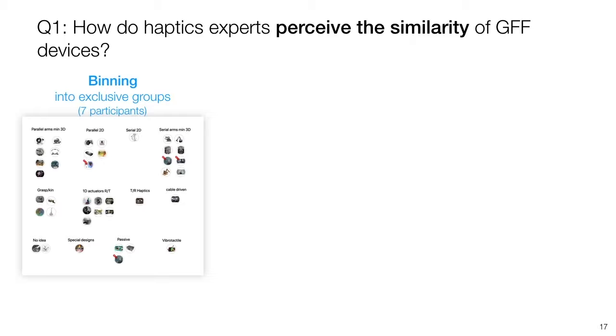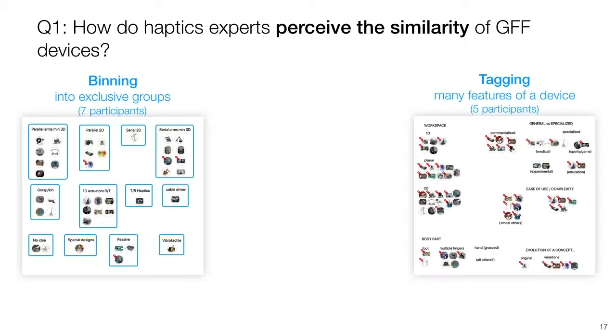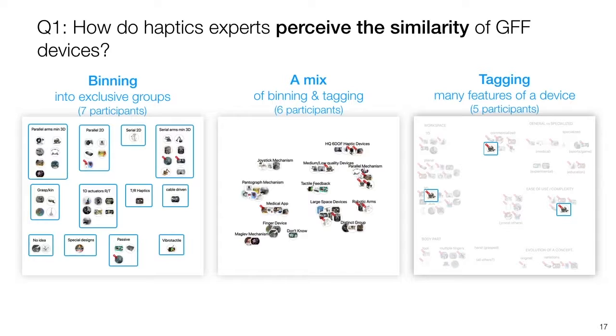On one end of the spectrum, some experts believe that each device belongs to one primary group, so they bind devices into exclusive groups. On the other end, some experts perceived many features for a device and tagged it by copying it into multiple groups. So here you see a lot of red icons that show duplication. For example, this device was in 3 different groups.